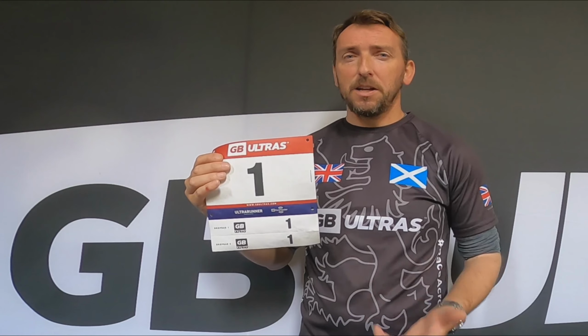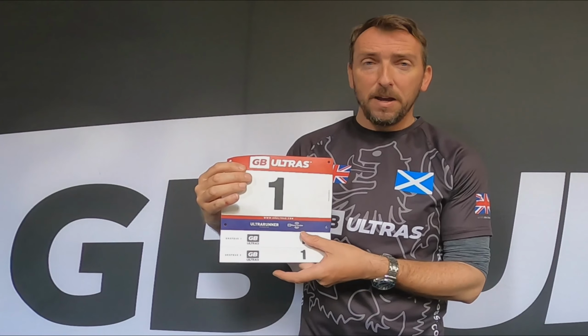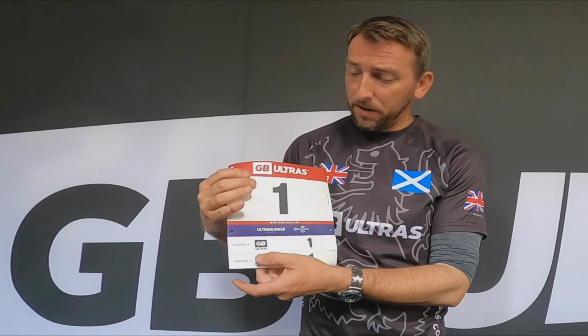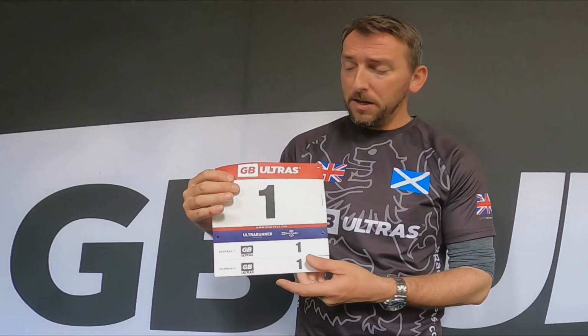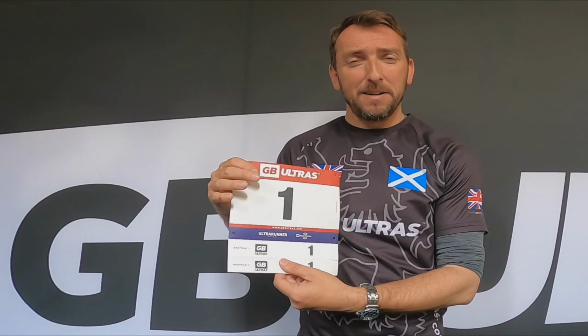If you're at Race HQ on the Friday or the Saturday and you're collecting your bib number, you'll notice at the bottom of the bib number there are two strips. One is drop bag 1 and one is drop bag 2. These strips will need to be torn off and attached to your drop bag so that it can go to the correct location. Those locations are checkpoint 5 at approximately 50 miles, which is at Talybont, or checkpoint 9, approximately 78 miles, at Llanfrynach Village Hall. So just bear that in mind.